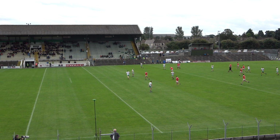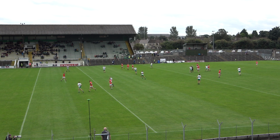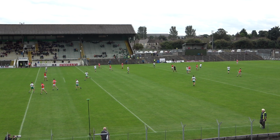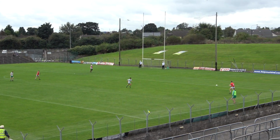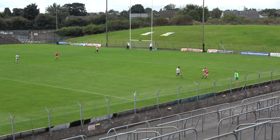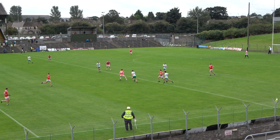This is going to be squeaky bum time, guys. There's 1-9 for Trim, 2-12 for St. Pat's. 1 point in the game. 30 minutes played. There's about 2 minutes, I would say. Peter Brennan kicks a lovely ball out. We're trying to listen for what the ref is calling injury time. Jerry Dwan on the ball. Trim 1 point up.